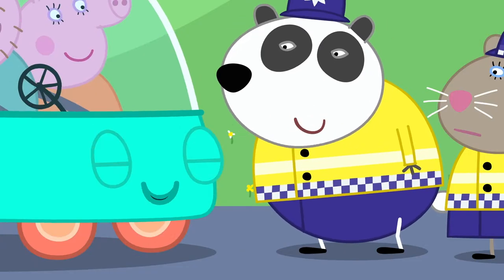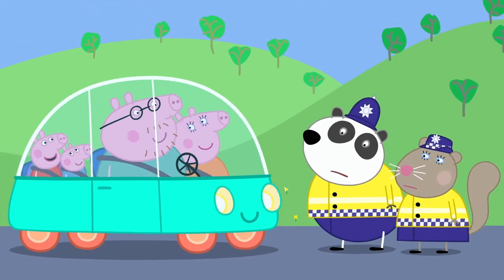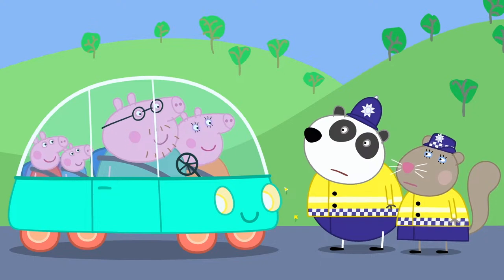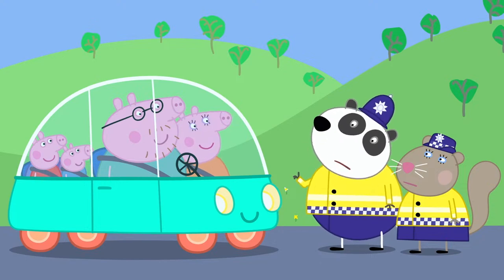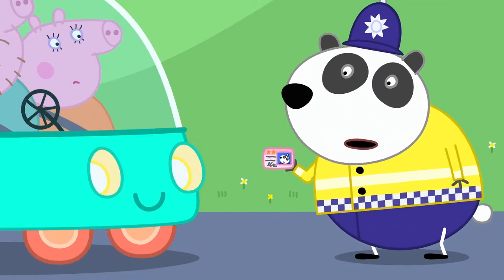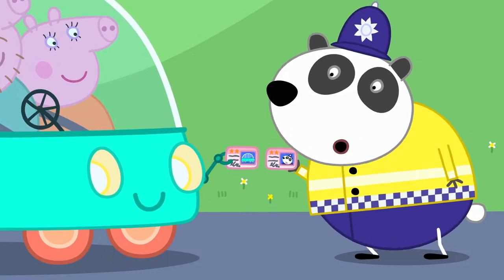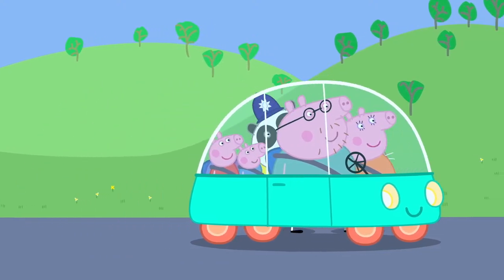Hello, car. Hello. Whoa, what in the wide world was that? He's called Roger and he's very nice. Yes, he can even drive himself. Can you now? Well, to drive on these roads, you need a driving licence. Oh! So, Roger, do you have a driving licence? Of course. Oh, I see. Well, in that case, everything seems to be in order. Bye! Drive safely!